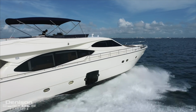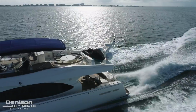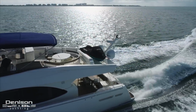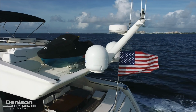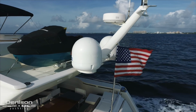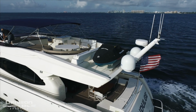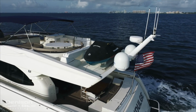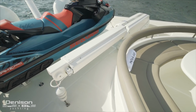Our first stop on today's walkthrough is going to be aft on the Flybridge, where we first see a custom retractable radar mast equipped with satellite domes and recently replaced HD radar. Directly forward of this is a Wake Series Sea-Doo jet ski that's deployed and retrieved by a convenient Besenzoni davit.